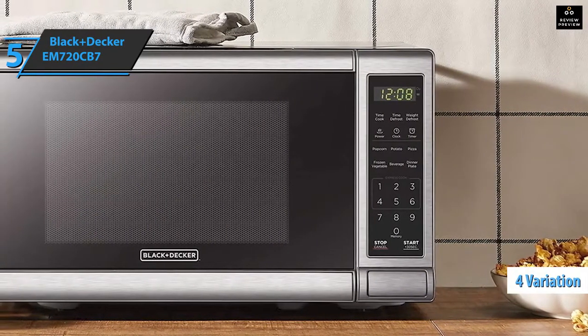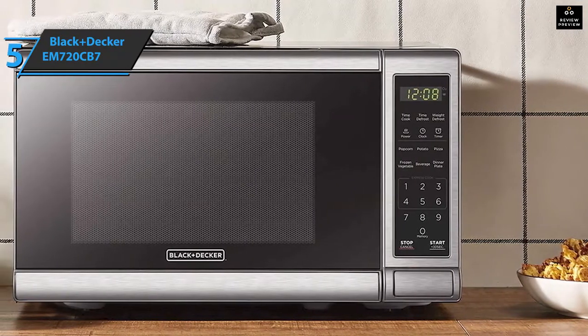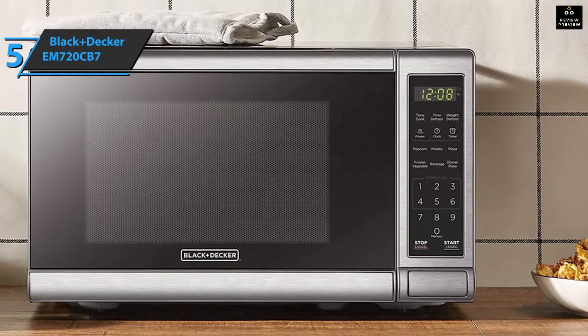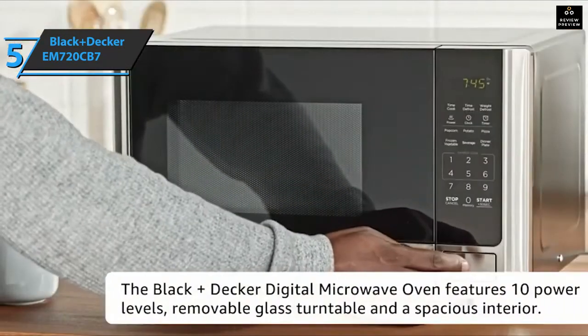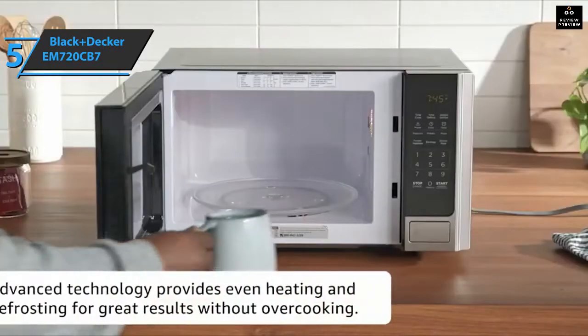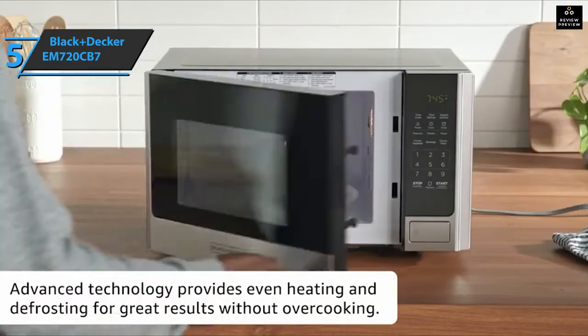Looking at the smallest option, the one with 0.7 cubic feet, the device sports an exterior that is approximately 17 inches wide, 13 inches deep, and 10 inches high. If we subtract the measurements of the outer section, the interior is only 11 inches wide, 7 inches high, and 10 inches deep. Therefore, an 11 or 12-inch diameter dinner plate will not fit well inside the microwave, and you need to tilt the board.